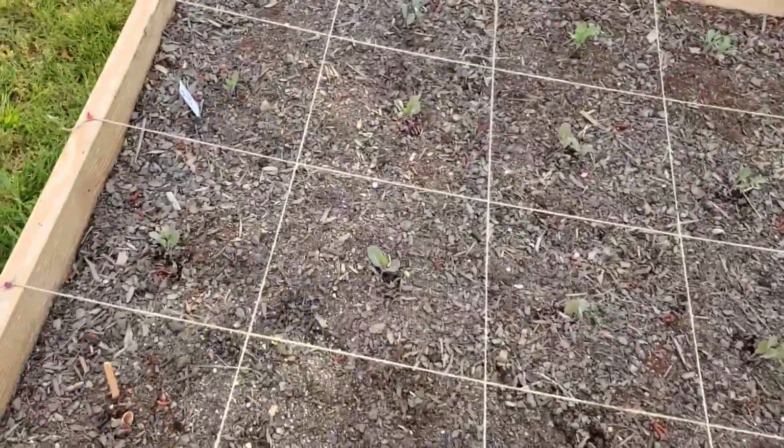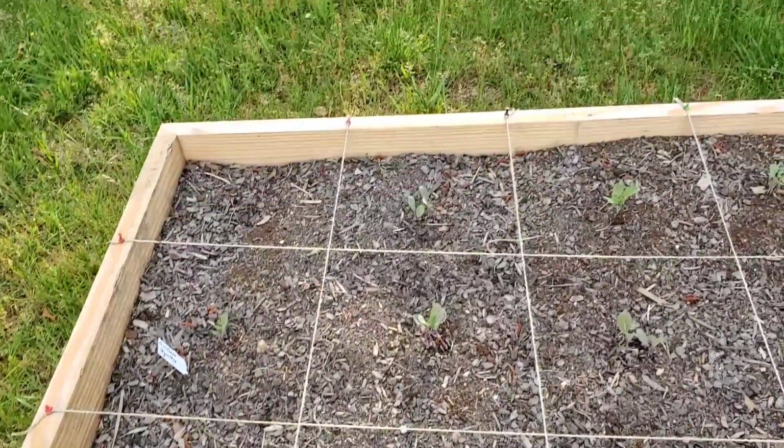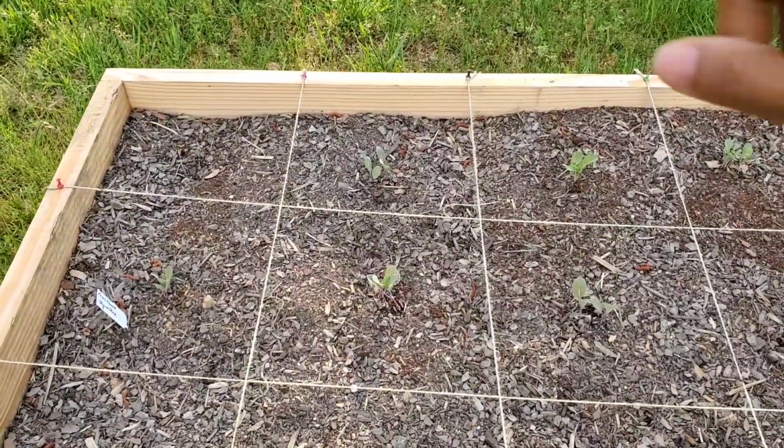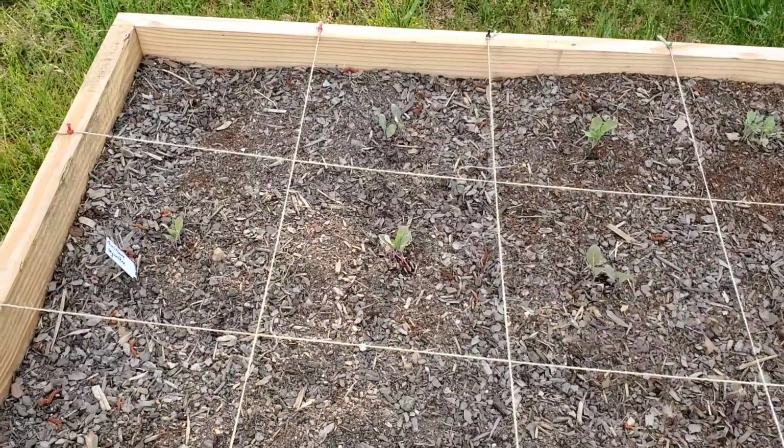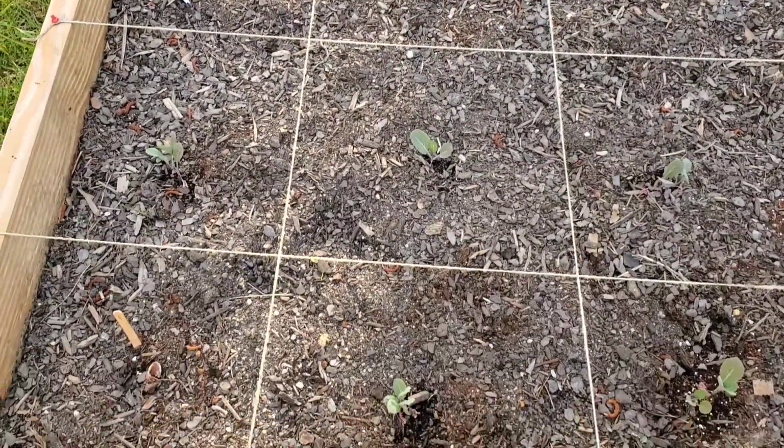Going on over to the next bed, I have some cauliflower and I have some broccoli. So I have flowers. Oh, I can see it coming up. I've got flowers in the back. And then I have cauliflower mostly here.